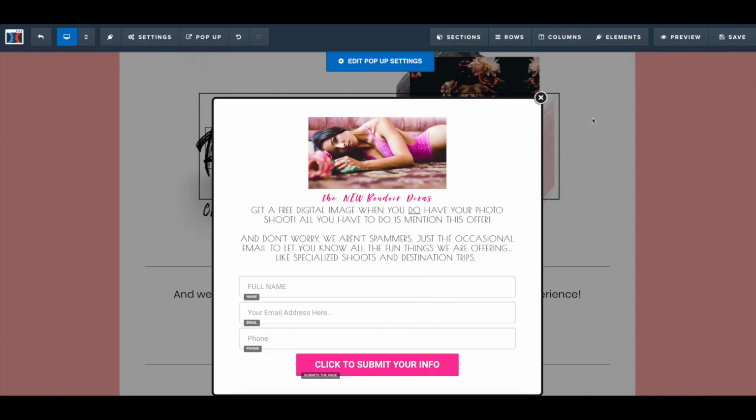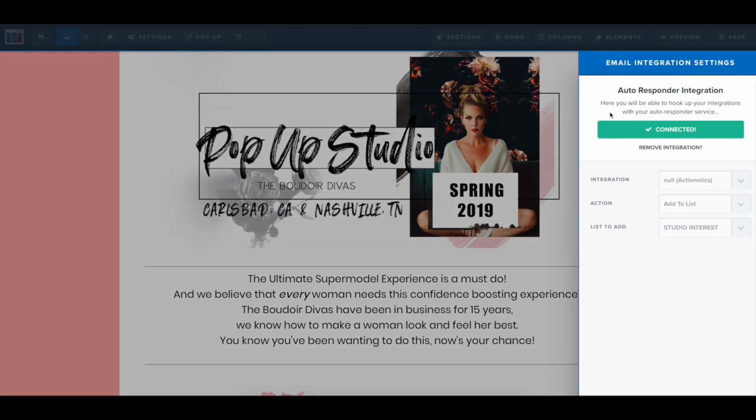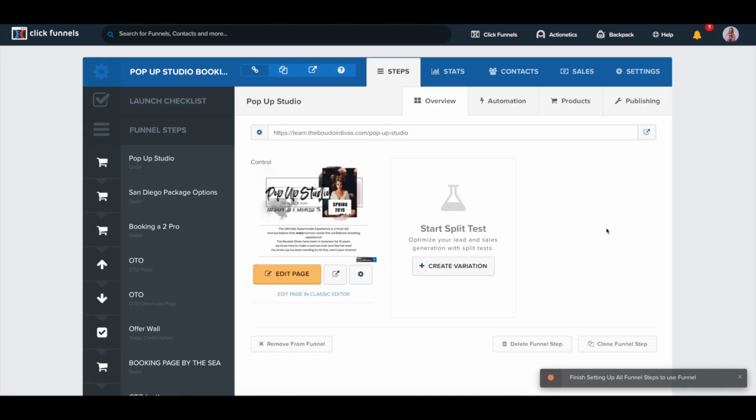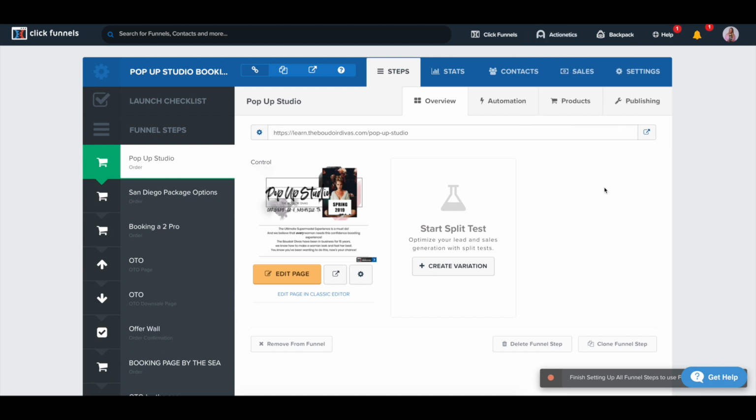Now, one thing to keep in mind is, okay, so what's going to happen, and because this is the email list and kind of like automating emails, which I do. I got Actionetics and I have follow-up funnels, which is basically email sequences that keep going out to my clients if they've signed up for emails. That's all amazing, but it's more expensive. So that's down the line, so don't worry about that.